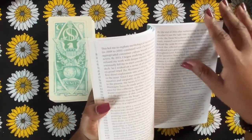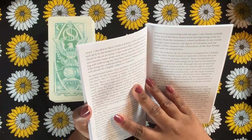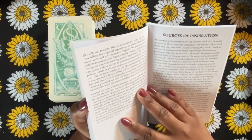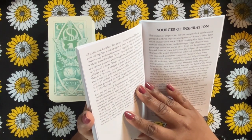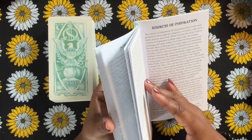So there's a very long introduction. I'm not going to read all of this, but let's read. Oh, there's a sources of inspiration. Okay, let's just start.